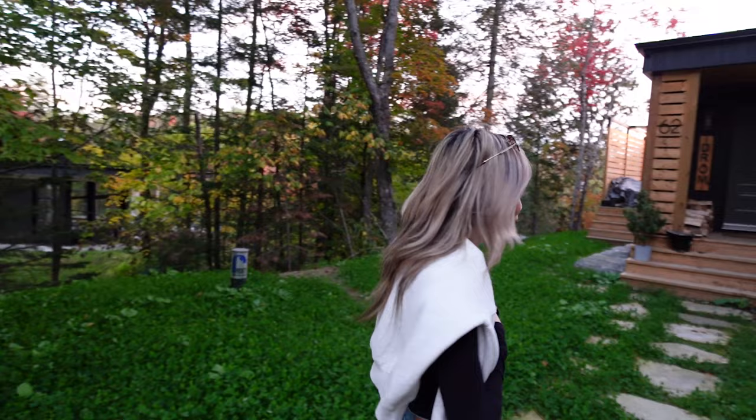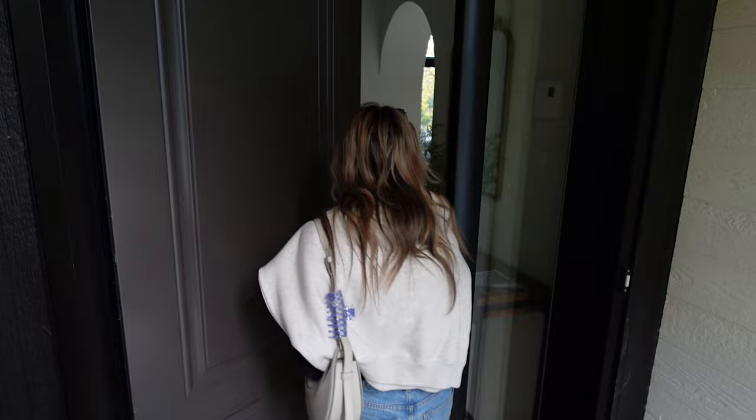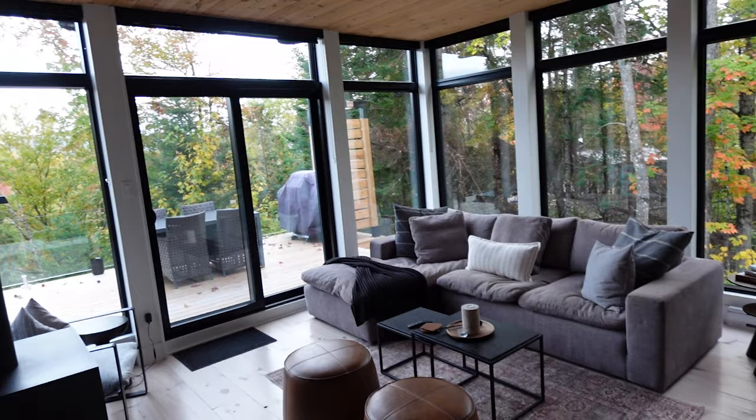Guys, so we're at our little cottage getaway. So we're gonna show you around. It's very cute, very gorgeous. So come on in. It's so pretty. Oh wow.